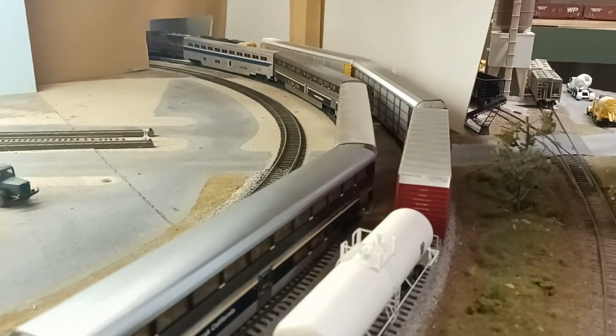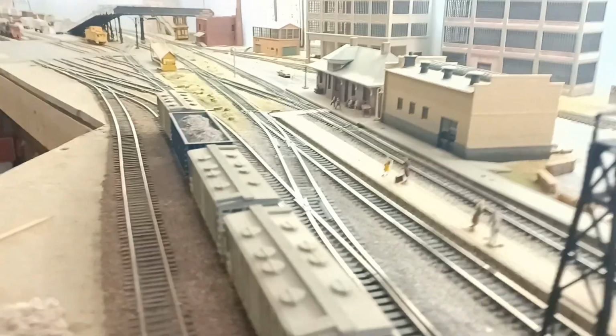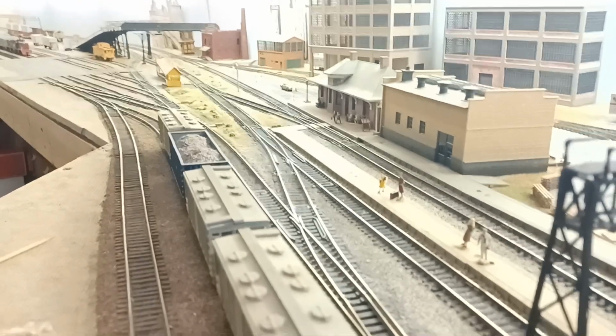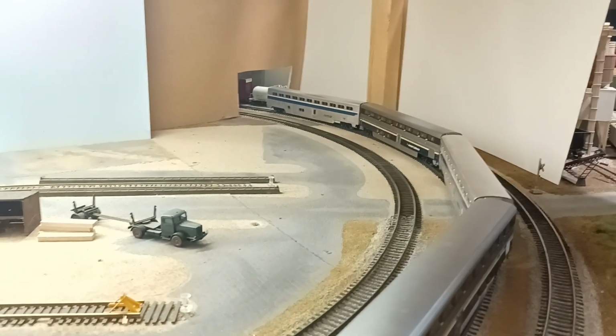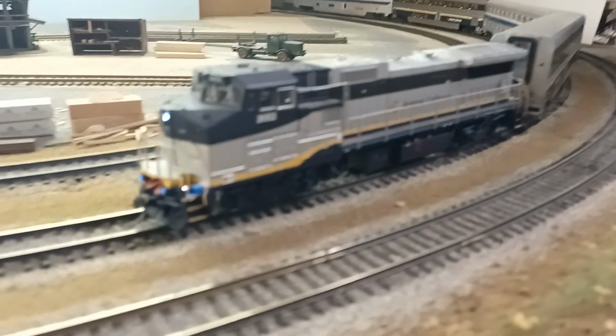BNSF had trackage rights. I don't know if they still do, but they had trackage rights coming out of Richmond and going to Warm Springs. And I would see a short little train. There were always auto trains. Well, I should say a few auto cars and some miscellaneous cars, but I never saw a train longer than like 12 cars. A really short little thing, and then some tank cars and whatever.